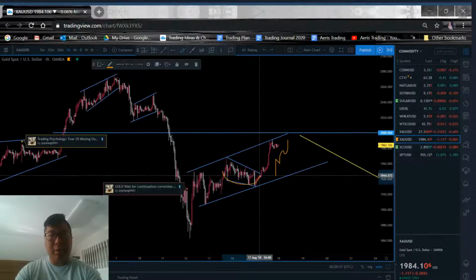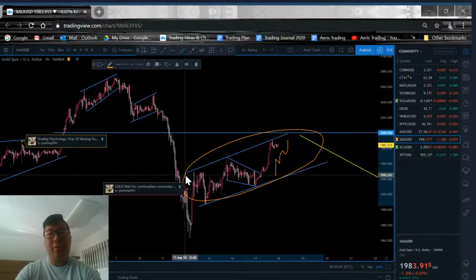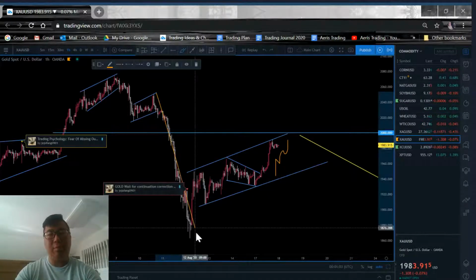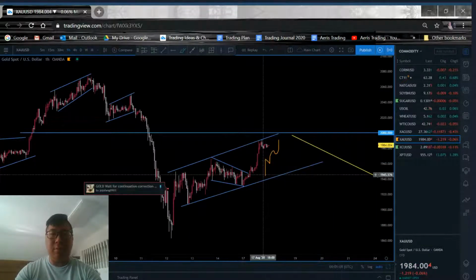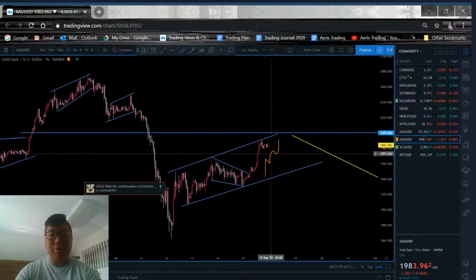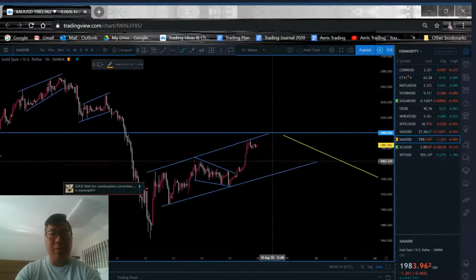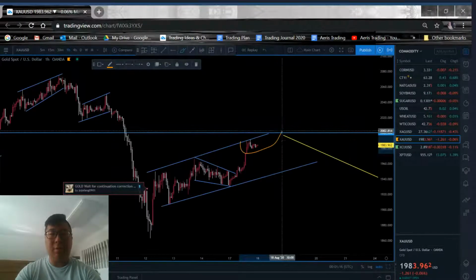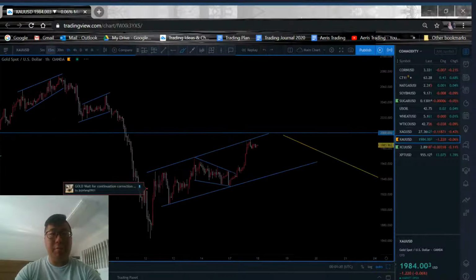Then correction within correction, signifying that this larger structure is very valid for a continuation to push this move down. So I was looking at this since the beginning of the week to have the price push up to the top of this channel. We're seeing that exactly now. I'm very interested to see what the price will do in the upcoming 24 or 48 hours or so. We might get pushed.